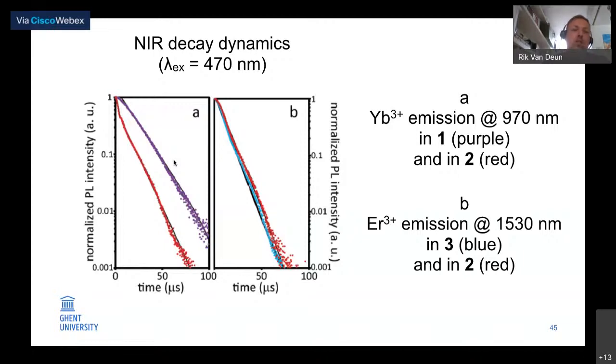But this is the coordination polymer that only contains ytterbium, 100%. So it has a rather long decay time. And then the red signal is actually the ytterbium emission in the mixed compound, so in compound number 2. And you see that this decay is much steeper, which means that the decay time is much shorter. And that is a typical phenomenon that points to the fact that this ytterbium is actually an intermediate level that is used to transfer energy to erbium.